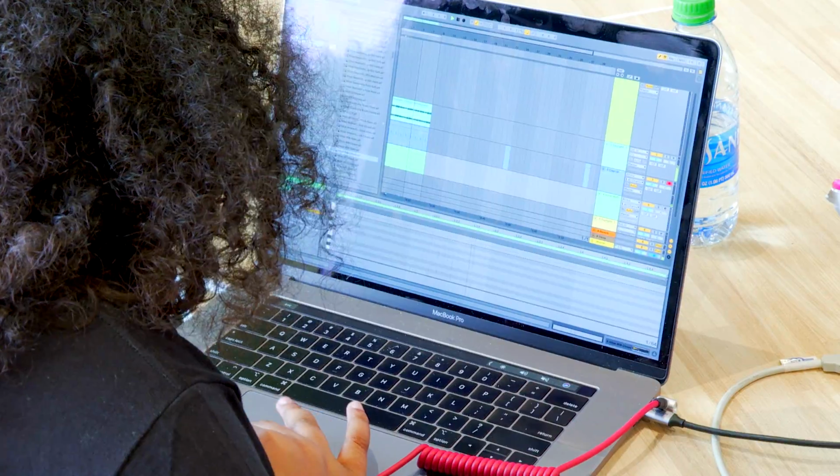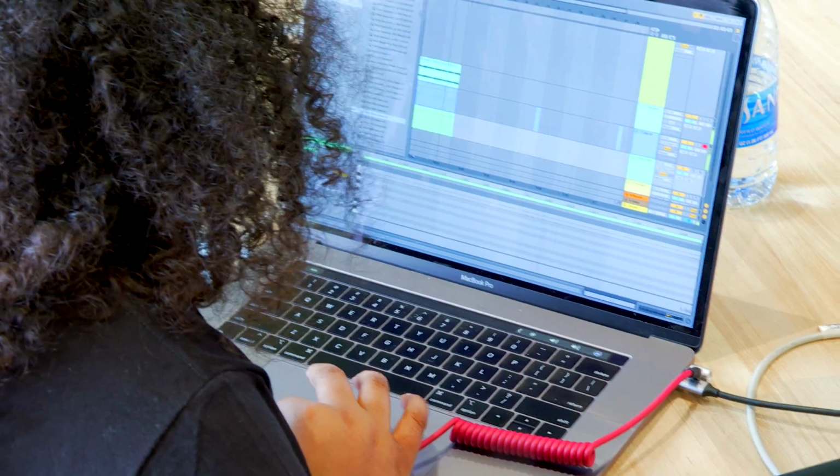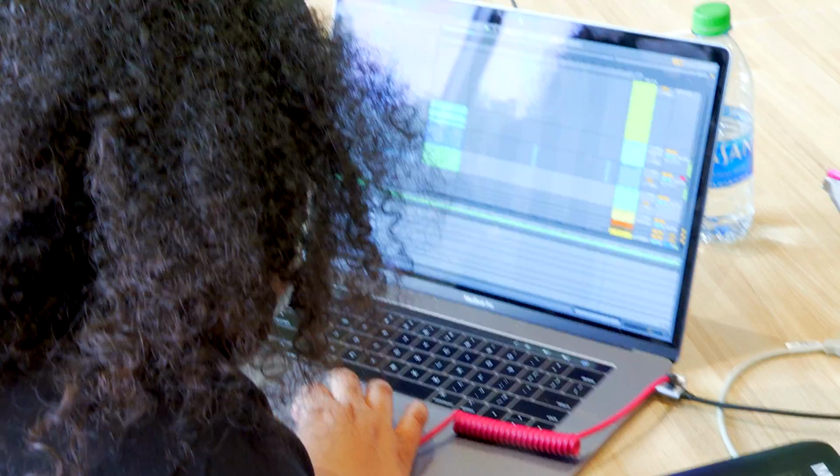This is a 4-week course where they've been able to collaborate using Ableton Live as the digital audio workstation platform.